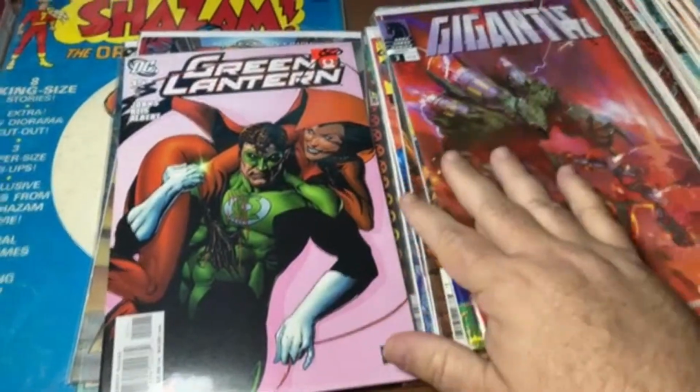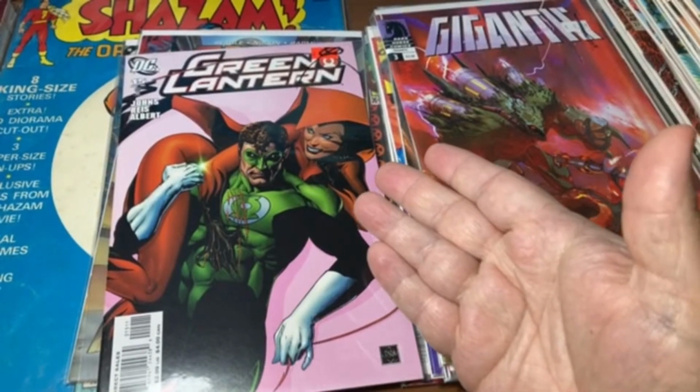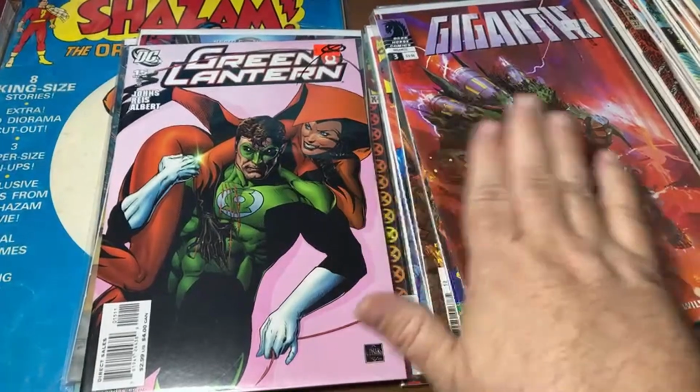This one just looked too fun. I mean, I can't leave that there. I love this woman. What is she, like the French Fox or something? I remember reading her in Justice League Europe. They were like, what's wrong with this picture?